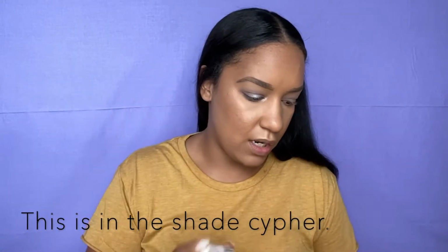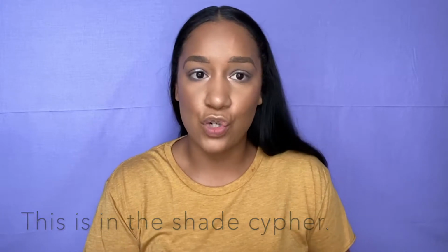And then our last product is this Milk Makeup Cush Fiber Brow Gel. So this is what the packaging looks like. I've never used Milk Makeup before, but I've heard good things about it. This brow gel was $20, so let me test it out and try it on for you.